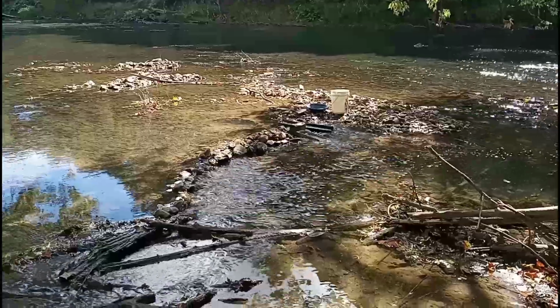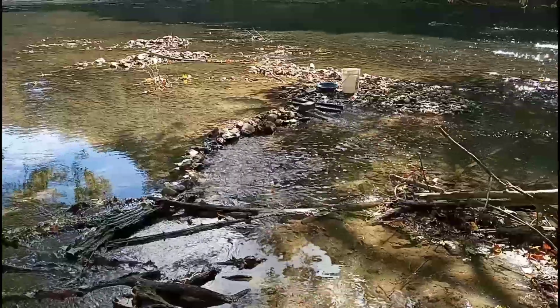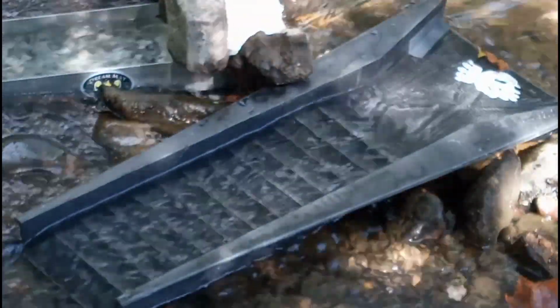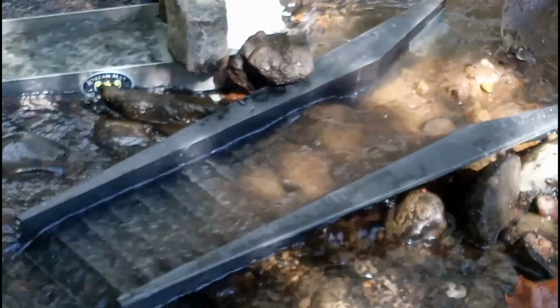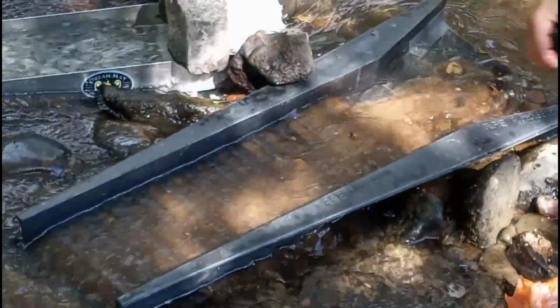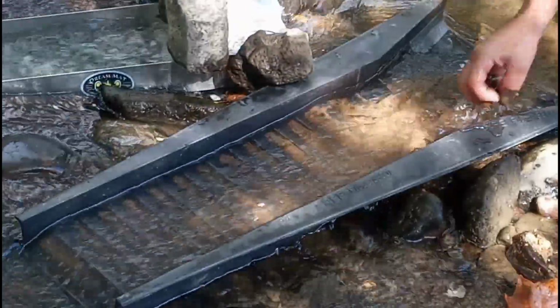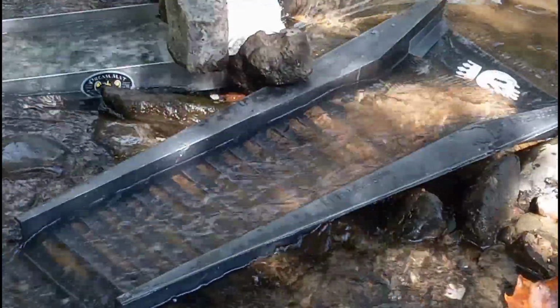I'm gonna get you guys set up over there, and we'll get a little bit better of an angle as to where you guys can watch the material flow through the sluices. So let's get over there. There we go. Let's see if I got a little bit better setup this time. Still got to help it out with the bigger rocks, of course.